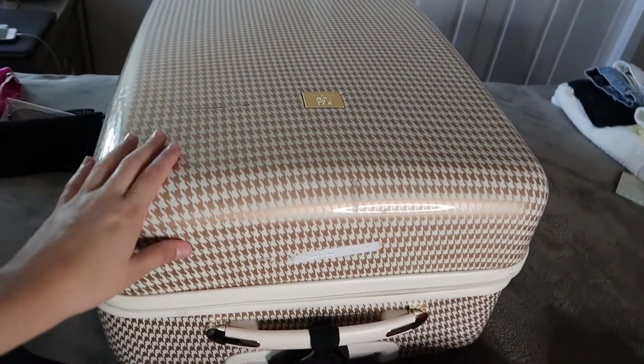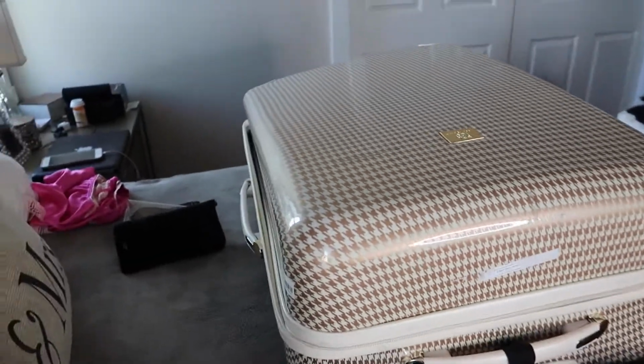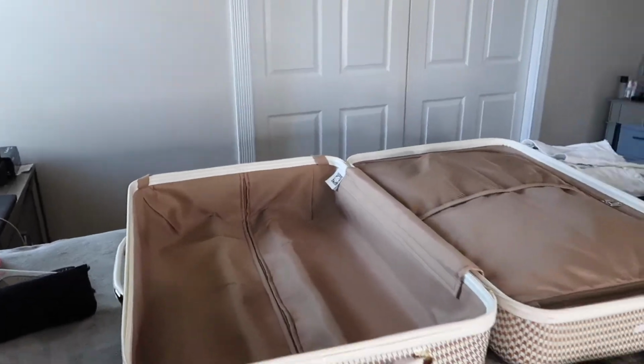So right here is my suitcase. I purchased this one at TJ Maxx. It's a really good one. One of those large ones.